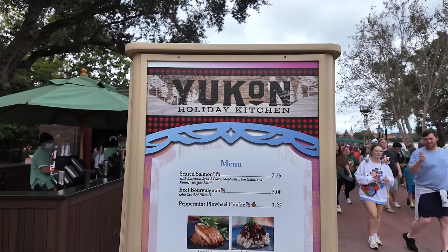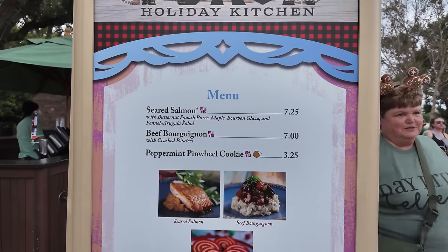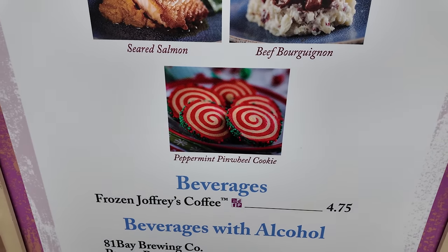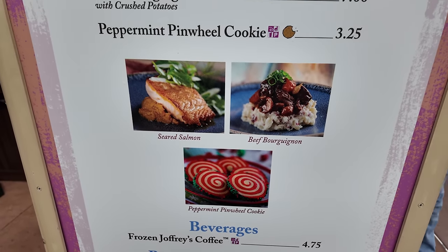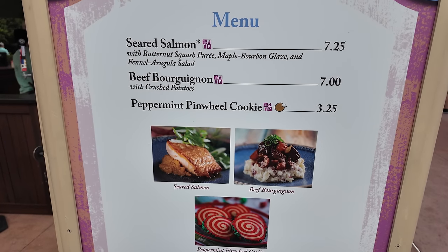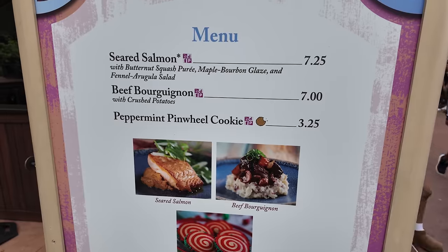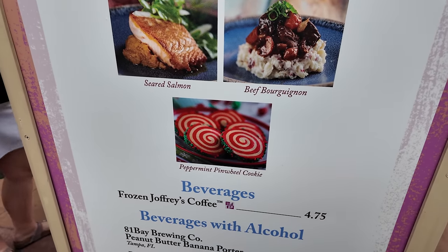The next cookie stop is in Canada. I think it's a snickerdoodle, so I don't want to pass it up, but like I said, I don't want to eat three cookies in a row either. The cookie at the Yukon Holiday Kitchen booth in Canada is the peppermint pinwheel cookie. I've had that before, so I think I'm gonna skip over it. It's a really good cookie. I kinda wanna make sure I try all the new ones, but they also have some of the good food here. They've got beef bourguignon and a seared salmon, but I'm gonna keep moving along. There's a lot more booths that I wanna try some of the food at, and like I said, more cookies.